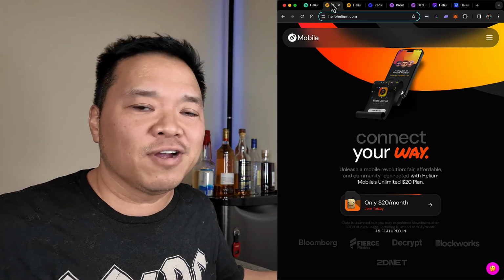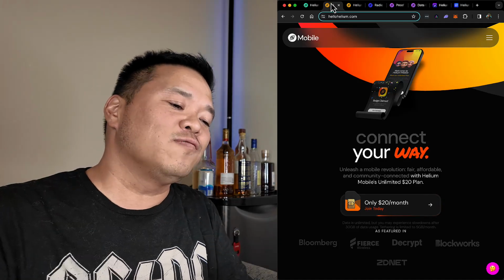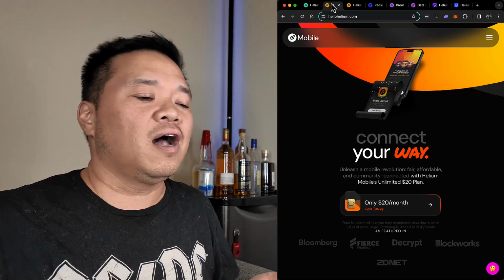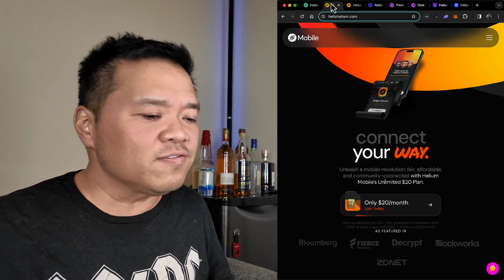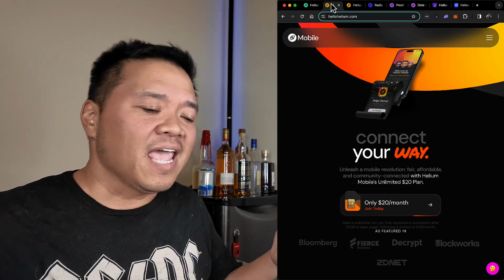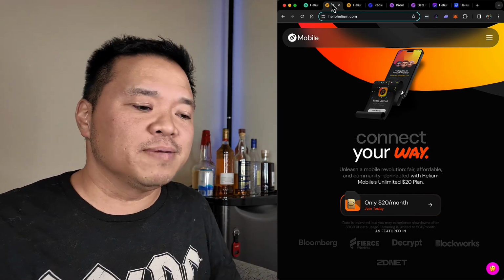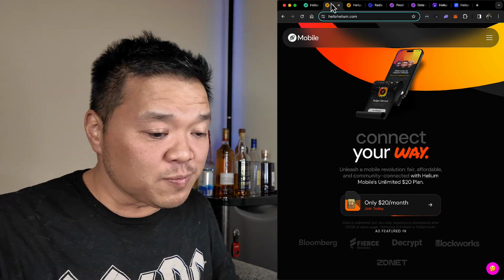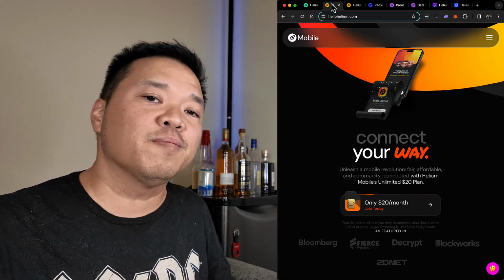It's a phone line, right? It's your cell phone service. You will have cell phone service through Helium. It is $20 plus tax, so probably like $21.50, something like that. And like it says, it's unlimited. You get a phone number, you get unlimited data, although it does say here you may experience slowdowns after 30 gigabytes of data usage, and tethering is limited to 5 gigabytes a month.